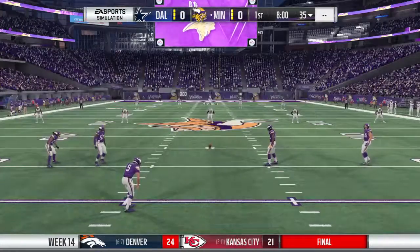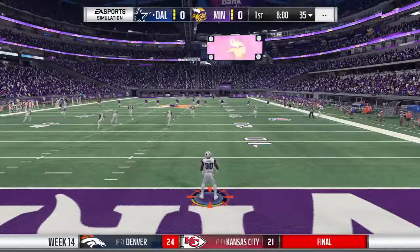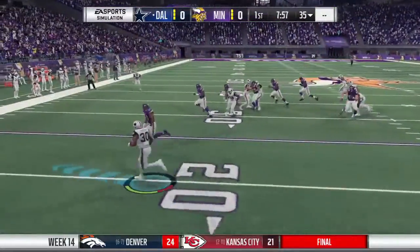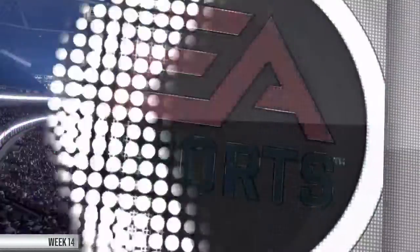It's one of the new jewels of the NFL, no doubt, as you get a look inside U.S. Bank Stadium here in Minneapolis. Tonight, we've got a great Sunday night matchup between the Dallas Cowboys and the Minnesota Vikings. And he'll take this up past the 20 and down at the 22-yard line.